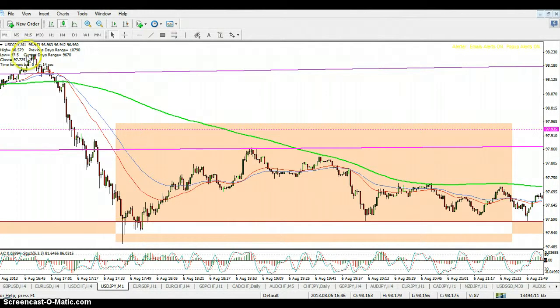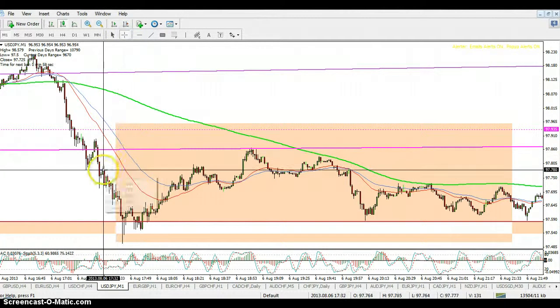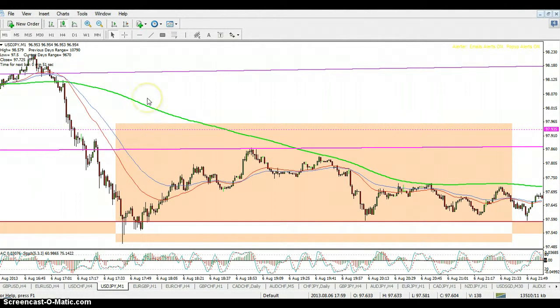Now if you were aggressive, you could have just taken that there as it came through the head and shoulders, popped back and popped back down again. As it completed and went into a lower low at that point, you could have taken the trade, a very aggressive trade, but that would have given you, even just stopping a pip before the stop loss, about 20 points there. So nice trade. But there was a better place to take it, and that better place is on the retrace.